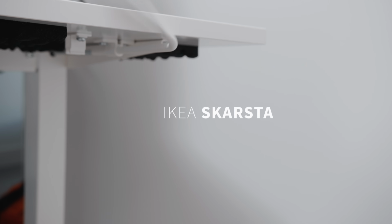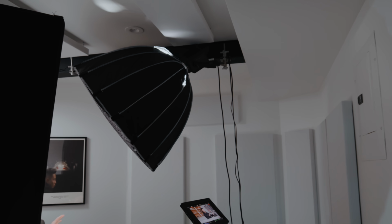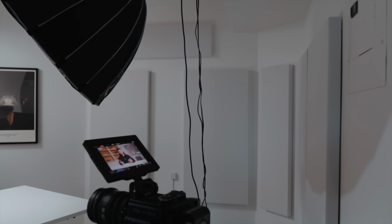It winds up and down, so if we want to stand or sit, we can do that. It definitely isn't the largest. It could fit a double-sized bed if it needed to as a spare bedroom, but otherwise, the lighting is literally right here. There's just like sound panels all along the wall because there is quite a bit of echo.